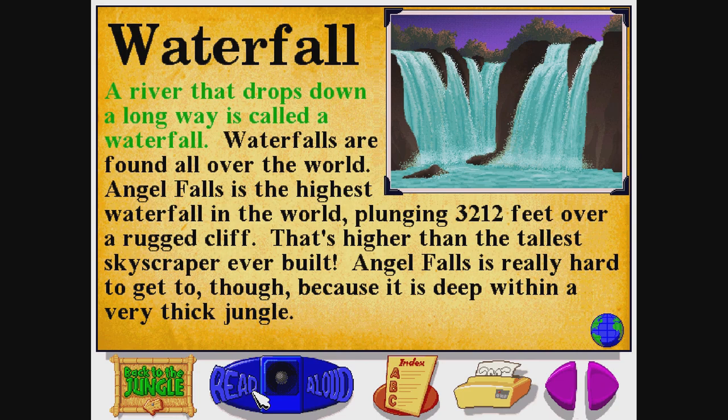Angel Falls is the highest waterfall in the world, plunging 3,212 feet over a rugged cliff. That's higher than the tallest skyscraper ever built. Angel Falls is really hard to get to, though, because it is deep within a very thick jungle.